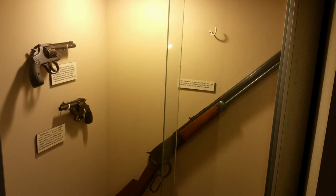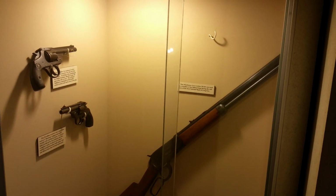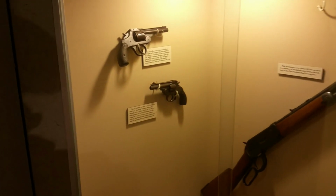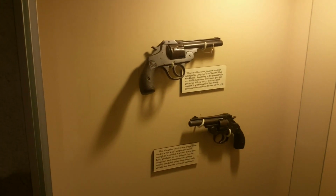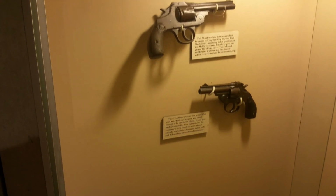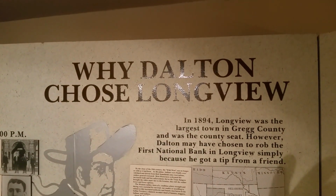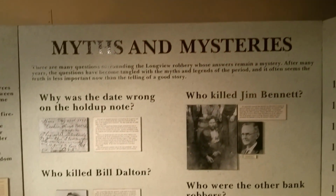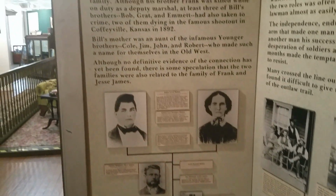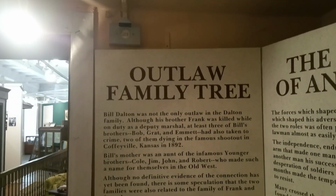The West Winchester lever action 38 caliber, Ivor Johnson revolver. This is located right in old downtown Longview. You notice I said old downtown.